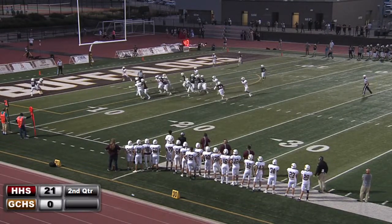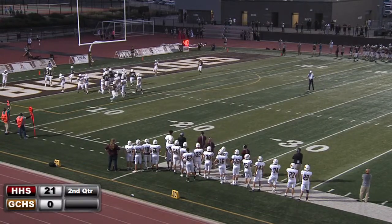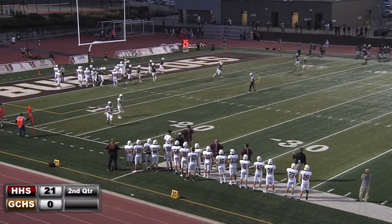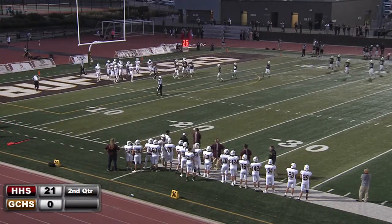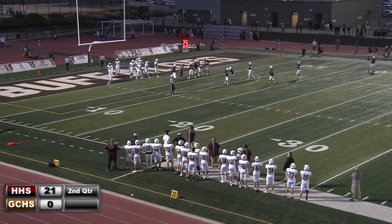It's a keeper by Weesey, the quarterback, touchdown. Great fake, and the Indians split around him, and Garden City is back into the ball game on a 10-yard scamper by Caleb Weesey, his second touchdown run of the year. 21-7. The Indian defense had to rush onto the field. Garden City feeling a little momentum.